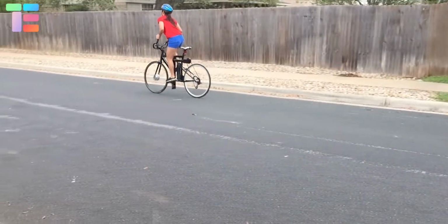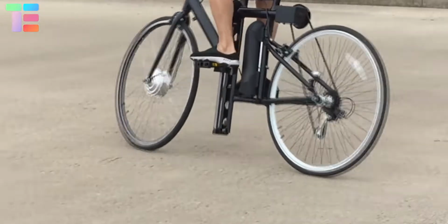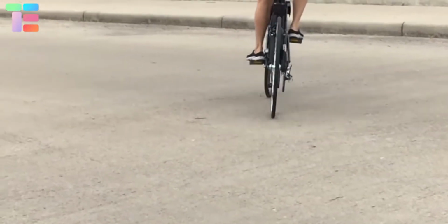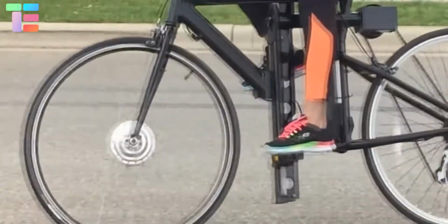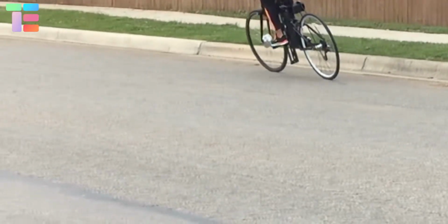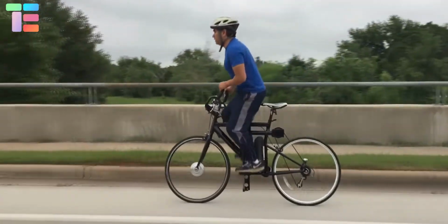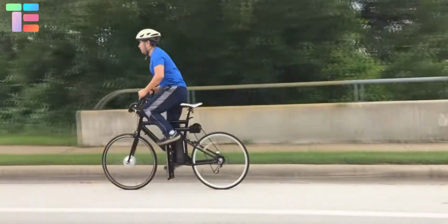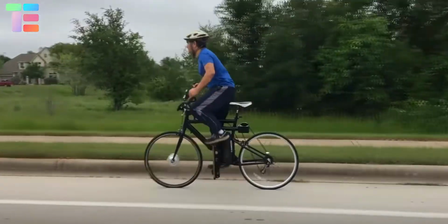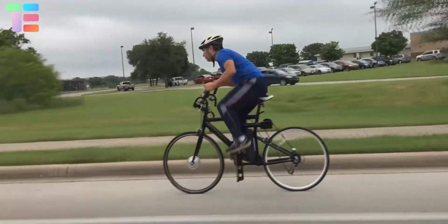LFN Bike. The LFN Bike connects vertical drive and electric power in a completely different way to pump the legs on two wheels. The foot pedal moves up and down a steel frame with a travel of 20 inches (51 centimeters) and is connected to a 7-speed rear wheel cassette. The all-electric range is 20 miles, 32 kilometers, and you can ride 35 to 60 miles.